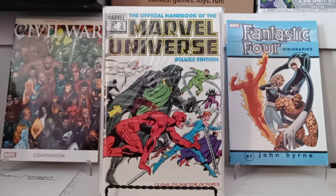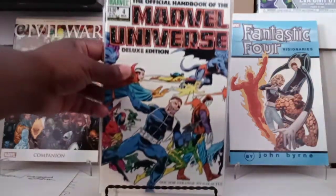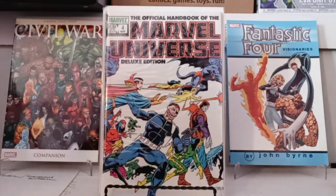I believe John Byrne did most of Alpha Flight, Fantastic Four. Some they had groupings of the teams together. I believe he did Fantastic Four, the Avengers, and the X-Men, which is kind of cool. Where is it? I think I'll show that later on. It was pretty dope.